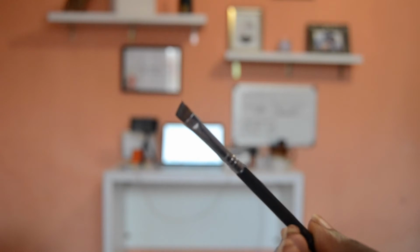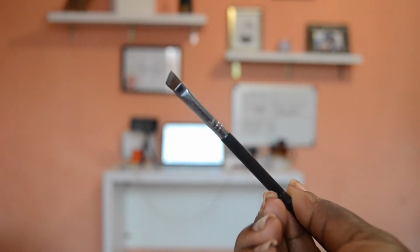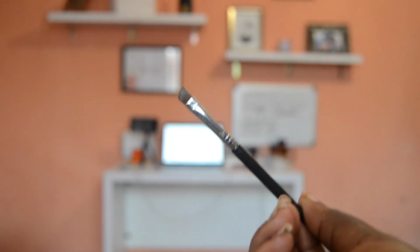This is a Sigma E75 and it is an angled eyebrow brush. I use this with pomade such as the Zaron brow definer, such as the Hagen Esther brow gel. Any brow gel, generally you will need to use an angled brush like this, and this is the perfect one that I use. I love it because it's angled, so it applies the product. You can also mimic hair-like strokes if you want to, so I like using this brush for that.